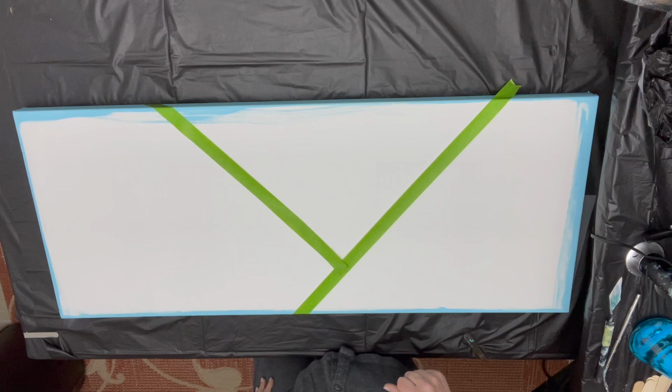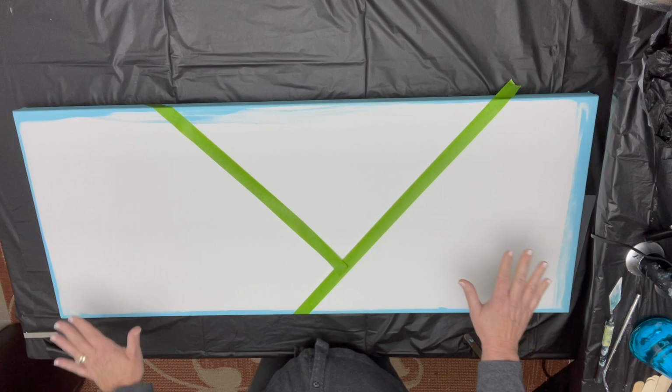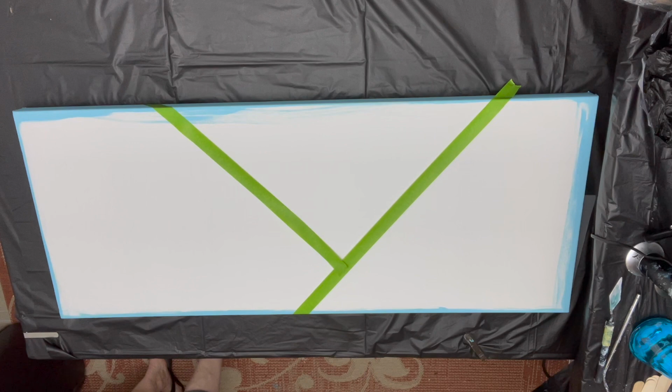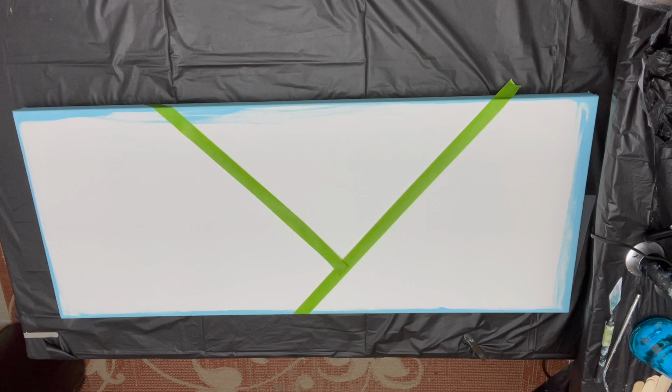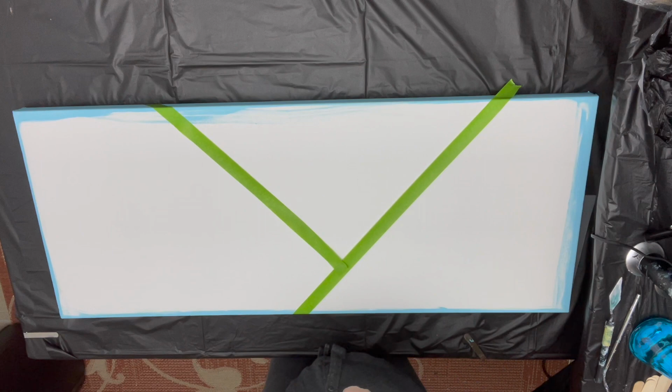I probably will do different techniques on this canvas. And I think right now I'm just going to paint these lines where I'm going to put some fun stuff. So I think I have some sky blue light. I do. We're gonna go ahead and I love this color. The sky blue light, it works so great in my pearl pours too.